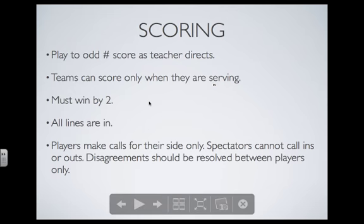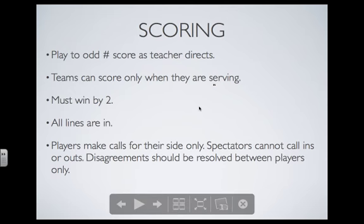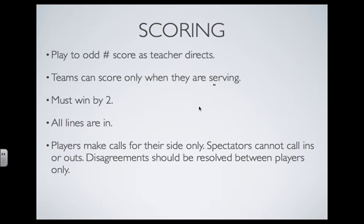Players can only make calls for their side only. So if my opponent hits a ball over and they think it's in, but I clearly see because it's on my side that it's out, then I make the call that it's out. If there's a big disagreement, then we will resolve that amongst ourselves as a team against the other team.